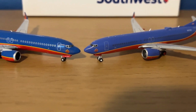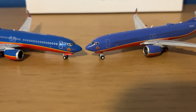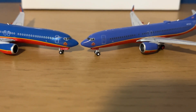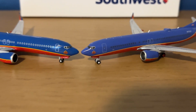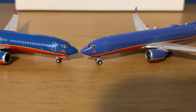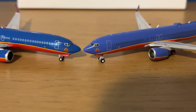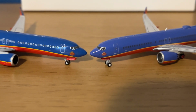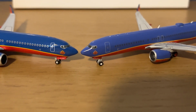You do both have the cockpit windows painted on, the pitot tubes, and the nose cone. Nose gear, they both have the 872 and ETOPS written on them. That's right, this is an ETOPS certified aircraft, so you'll find this on any of Southwest's routes. That includes all the way out to Hawaii. You have your nose gear on both of the models. All the nose gears do roll and are rubber. The Gemini Jets one is a little bit more chunky than the NG Models one, which is clearly evident here. Also, moving back up to the nose, they both have the Colleen Barrett sticker on them. That is who this aircraft is dedicated to.